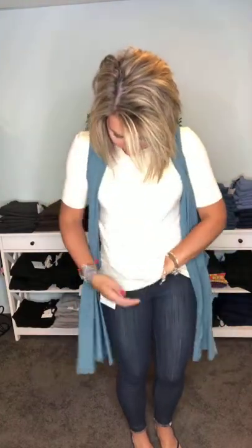Amy, the jumpsuits are nice for longer torsos because they have adjustable straps. So that definitely is something that is nice. Is it see-through? Is the cream see-through? No, it is not see-through.